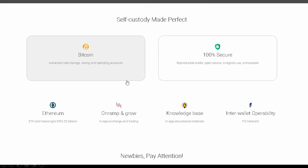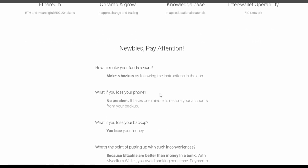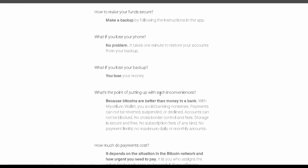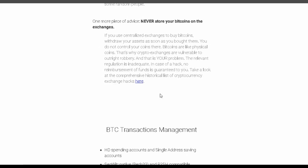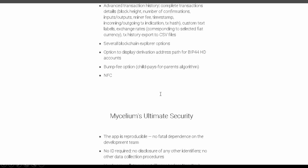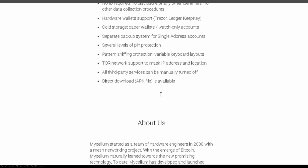It is open source, anyone can check the code. Custom fees, you can choose the type of fees when sending Bitcoin, so fast or slower. Hardware wallet support, so you can connect your Ledger Nano S or X or a Trezor. Built-in exchange, so you can convert your coins around. Oldest wallet, I think it's from 2012.